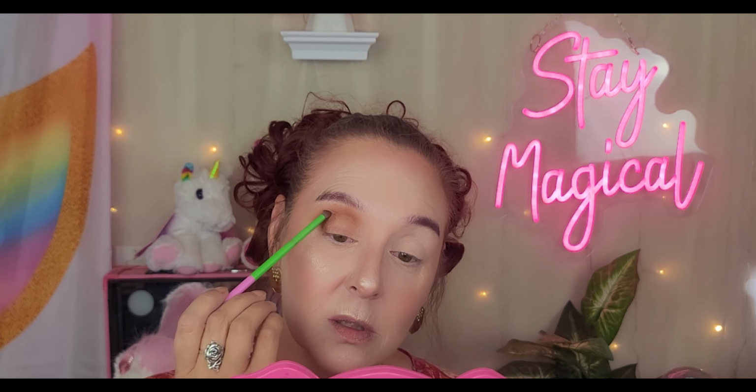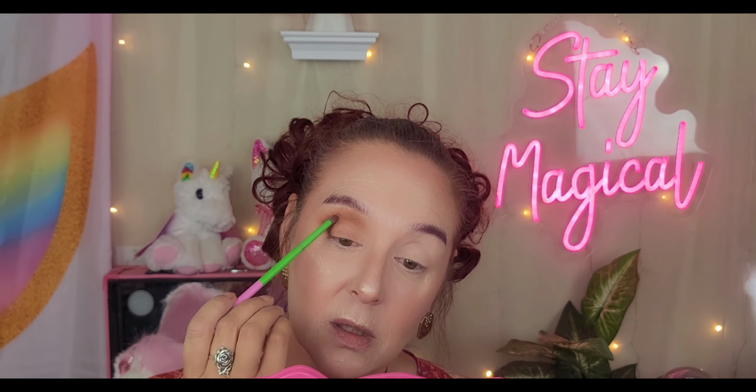I'm going to tap less. I just want to tap enough to make sure I don't have a lot of fallout. I'm taking this right in the socket and into the lid. Now, like I said, I cheated a little bit because I used my translucent powder on my lid, but I'm not putting any additional color on there. So I'm going to take that wider brush that I used earlier and just soften this out a little bit on the edges. I'm not going in to here where I want it darker.